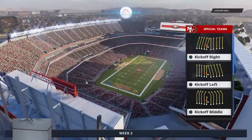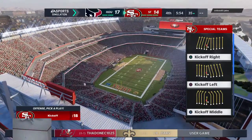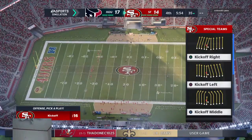Now the Texans will burn the first of their timeouts. That'll leave them with 2 remaining. We'll be back after this.